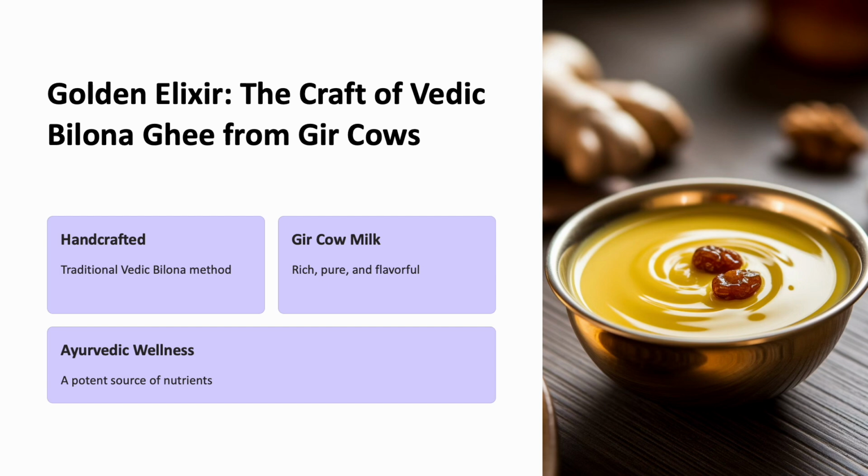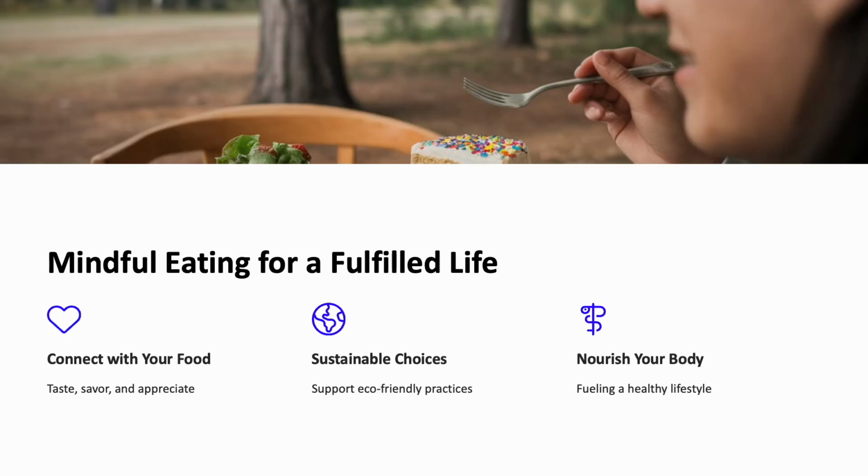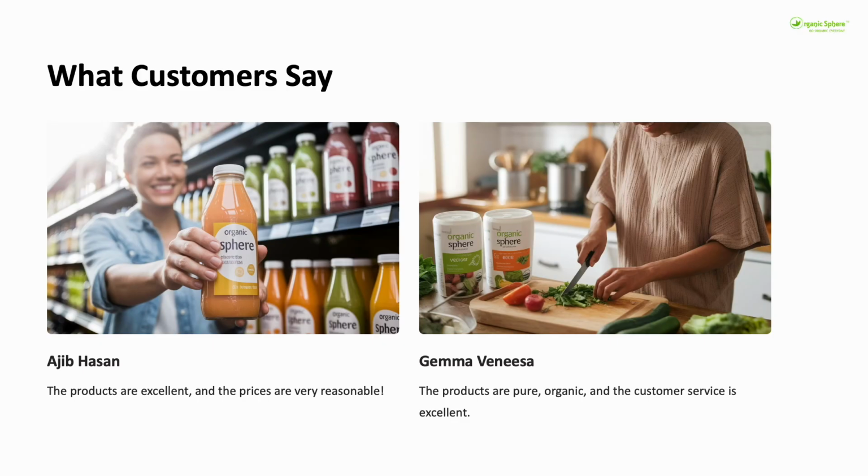But it's not just marketing hype, right? I mean, they seem to be backing up their claims with real action. We talked about their partnerships with those sustainable farming initiatives, their commitment to fair trade. That's important because consumers are smart these days. They're skeptical. They can spot a phony from a mile away.